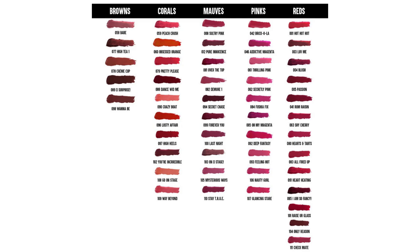Now, the shade range is phenomenal as it comes in 48 different shades. So there are 48 shades available on Nykaa from where I bought these lipsticks. You have browns, corals, mauveys, pinks and reds. I have two shades from each section except for brown and pinks because there were just 4 or 5 shades available in brown. So I just picked one shade from browns and then 3 shades from pinks. Other than that, I have 2 shades from each category.